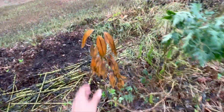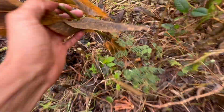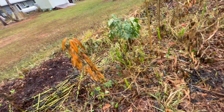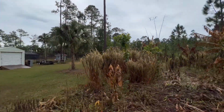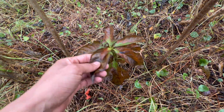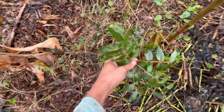Some other mangoes that were more established are dying back, still seems alive here, but I'm not really sure. It'll probably come back from the root. Again, the corymbias are up there chilling. Hit or miss on the avocados as well. A lot of them look like this. A few look nice. Again, the mahoganies seem overall to be pretty nice.